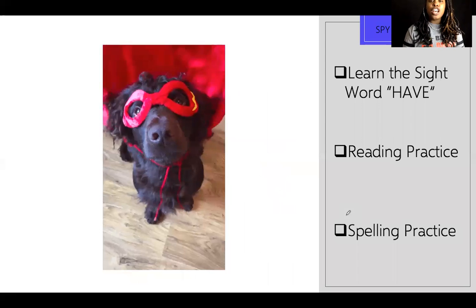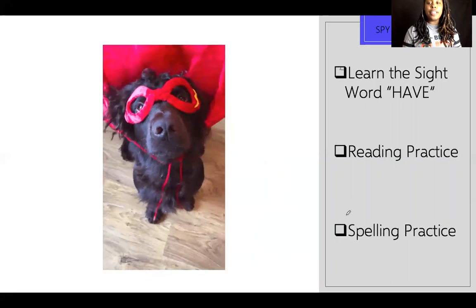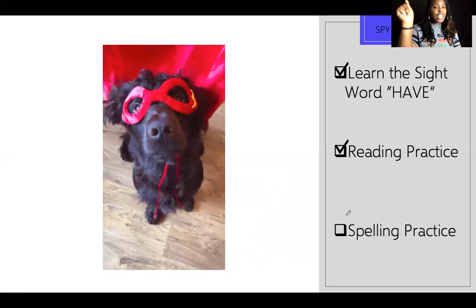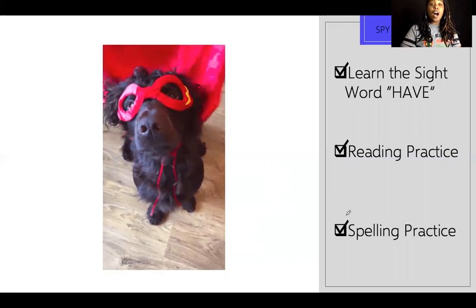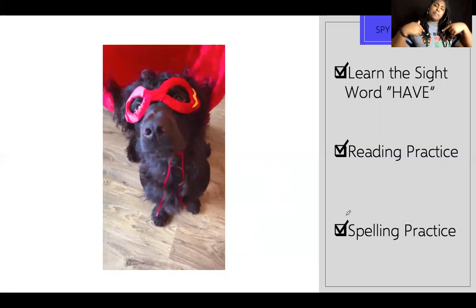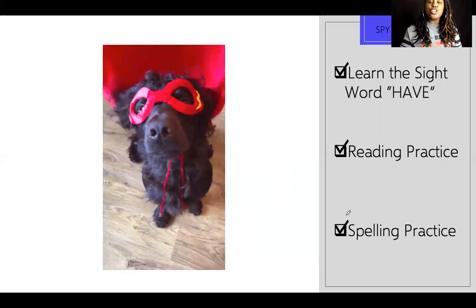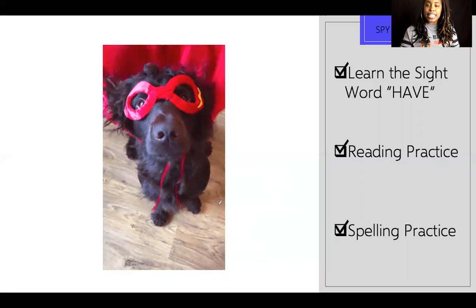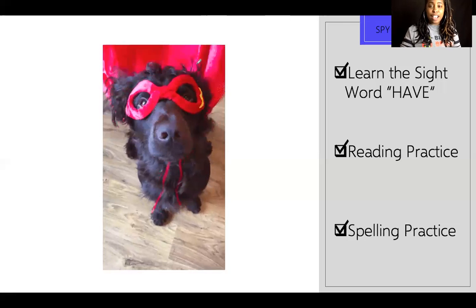Great job. So we have now completed all parts of our mission. We learned the sight word have, check. We worked on our reading practice, check. And we worked on our spelling practice, check. We learned all 3 parts. Tell yourself, I'm super smart. Yes, you are. You are super smart. You did a great job today learning our sight word have and practicing your reading and spelling skills. Have a great spy afternoon.